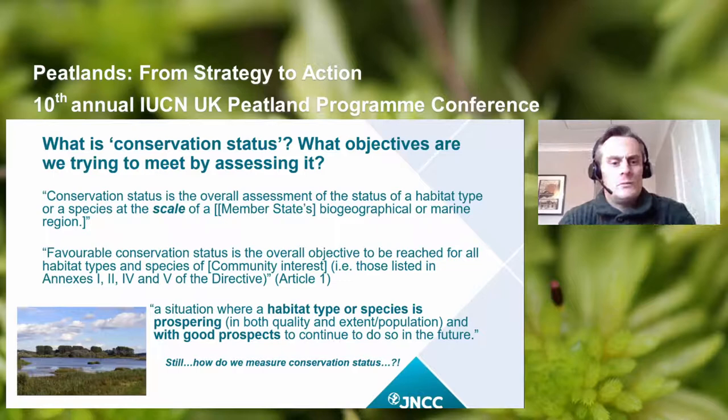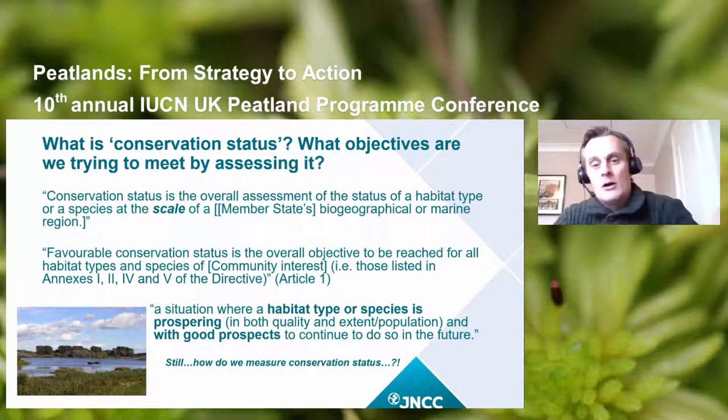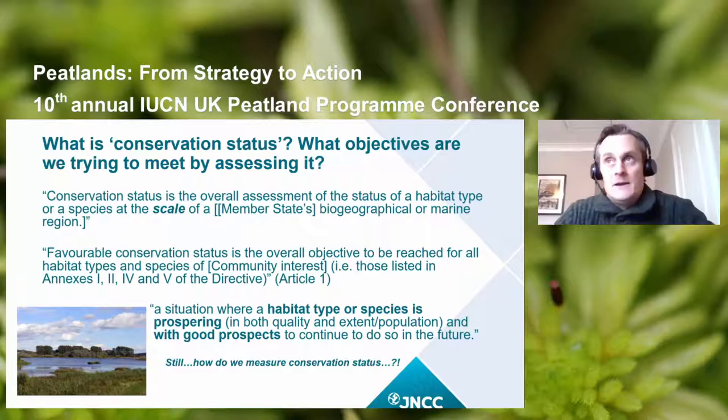I guess the first slide, it's important to say what are the things that we're trying to meet. First of all is the issue of scale. I think conservation status at the EU level was always defined as being the overall assessment of the status of a habitat or a species at the scale of the member state's biogeographic or marine region. But I think conservation status can be assessed at any particular scale. It could be from site level, from country level, UK level, right up to regional level, depending on the status of that species and or habitat and where they occur.